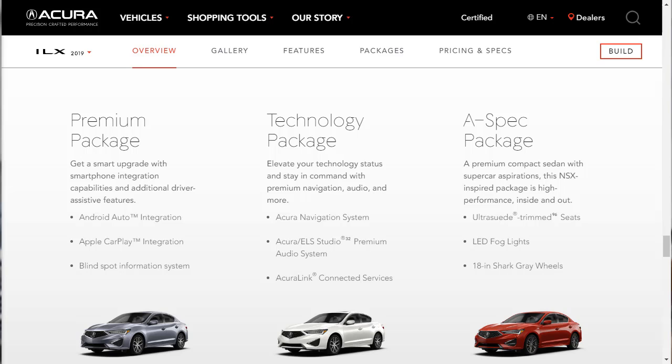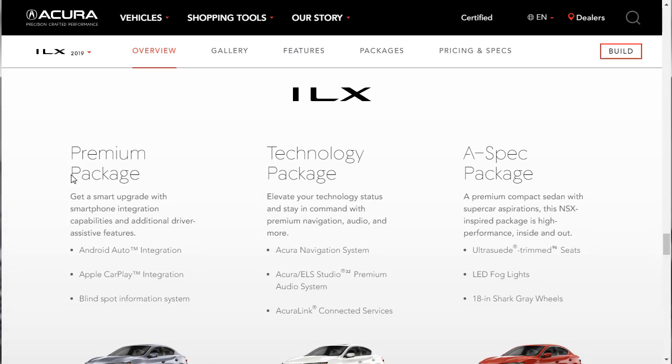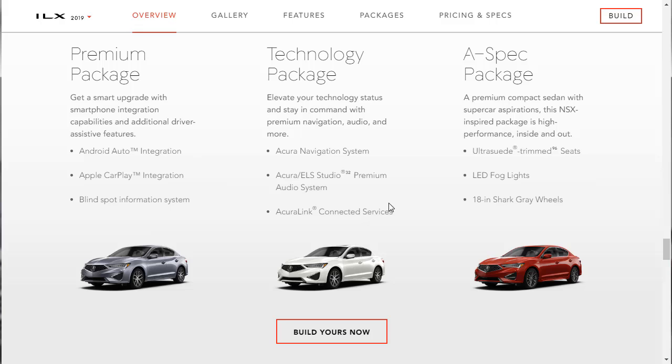But here's the deal. Acura ILX sedan models are available with that same engine. It doesn't matter what package, what setup you do, they all come with that same 8-speed automatic transmission, 2.4 liter engine that puts out 201 horsepower. So the premium package gives you Android Auto, Apple CarPlay, blind spot information system. The technology package gives you all of that, plus the navigation. You get a premium audio system, and you get connected services.